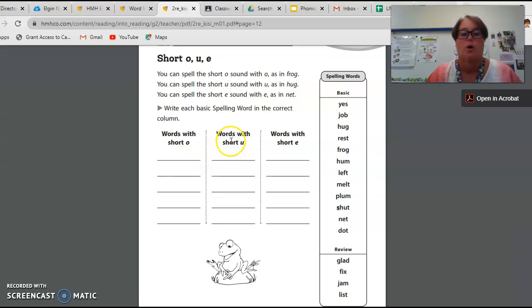This one says words with short U. Let's look over here and find one of our spelling words that has a short U sound. Is it yes? Does yes have the short U sound? No. Let's look at hug. Hug has the short U sound. So you're going to put H-U-G. Type it right here under words with short U.